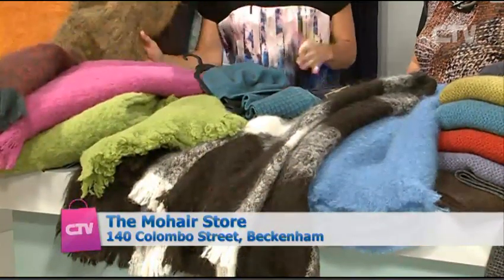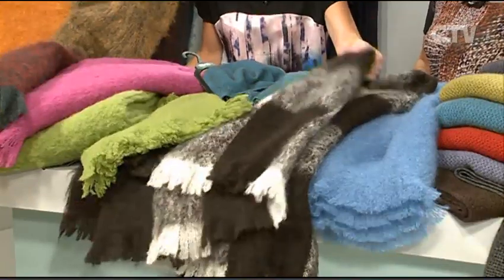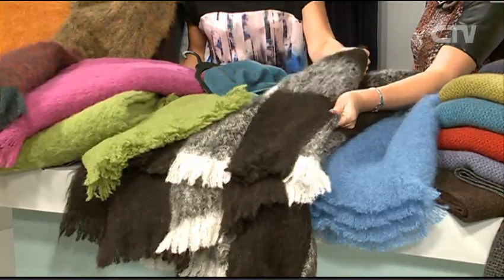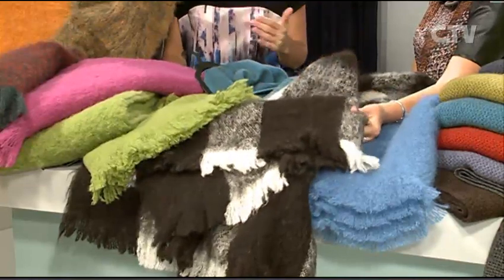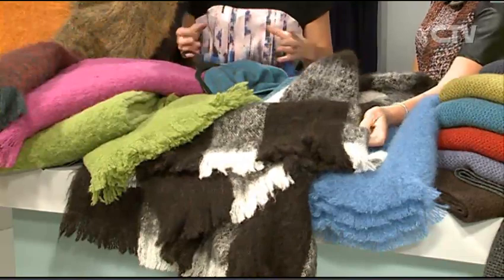Well, look, we've got a bit of an array here. I thought I'd bring in some of our lovely throws, which is obviously what we're all about. In the middle here, we've got the lovely black and white. This is part of our alpaca range. Beautiful. Isn't it stunning? Now this is all undyed. That's the lovely thing with the alpaca range. It's all undyed, so it naturally comes in, I think, 22 different colours. We've got some lovely checks and plains there as well.